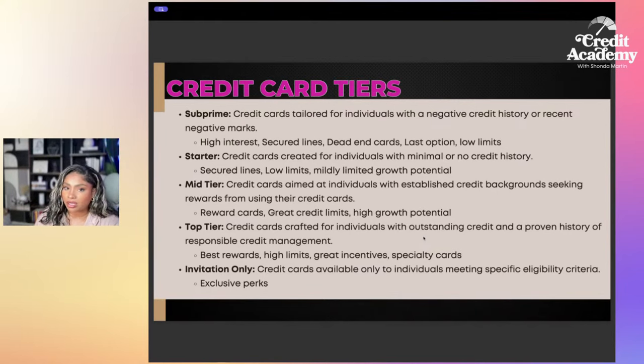So if you cannot get approved for even a starter card, if you're getting denied for secure cards, then you need to understand that your credit profile only qualifies you to get a subprime card at this time. And that's okay. Get it, have it for at least a year, then you can close it. But you still need to get it so that you are able to build credit and get some of those credit utilization points, right? So again, subprime cards, what can you expect? High interest. Secure credit lines, so you're going to have to secure your lines, and those are considered dead-end cards, meaning they typically don't graduate, they don't grow.